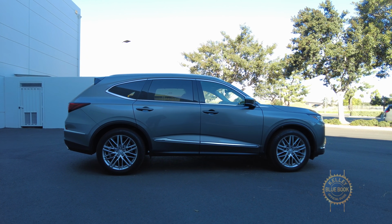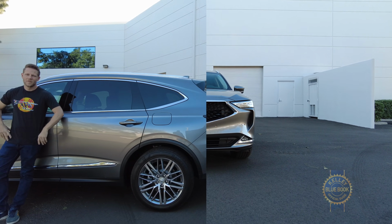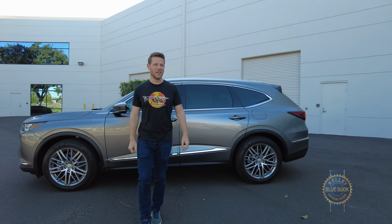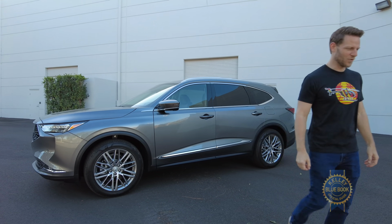Built atop a stiffer chassis, the latest MDX is longer, lower, and wider. Yes, those are the levers you'd want to pull if you wanted an SUV with a sportier aura. Sportier aura is like the rural juror of car comments. Sportier aura.